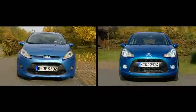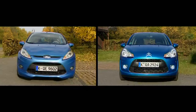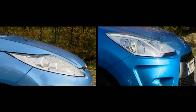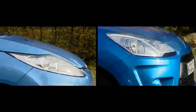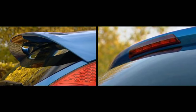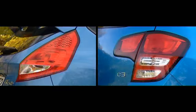The design of the Fiesta, seen here on the left, is a typical example of Ford's kinetic design. It's meant to give the Fiesta a dynamic appearance. But when it comes to looks, the C3 more than holds its own, even if its rear spoiler isn't nearly as big.